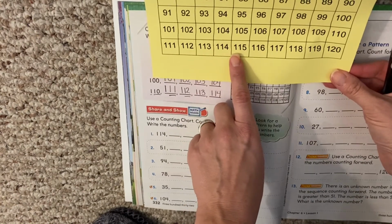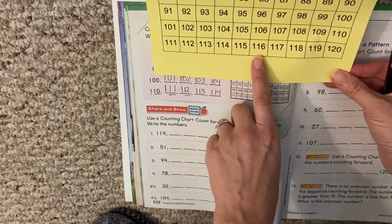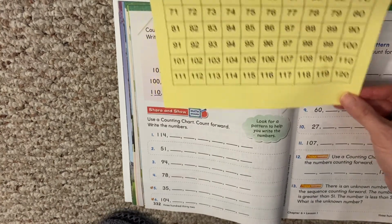And if we were to keep going, right? 114, 115, 116. Do you see how it keeps going? We say the 100 and then we'd say what comes after it.